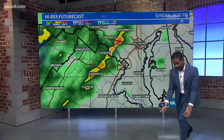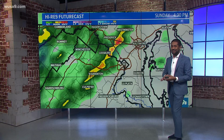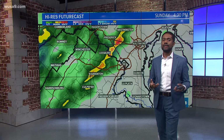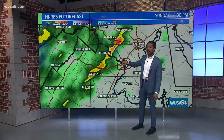Lift is when you take air from the ground and you lift it up into the air. I mean, it's that simple, right? Seems kind of intuitive, and that's why we do that in meteorology. We call it lift, and lift is the ability to get the air to rise. And when you have rising air, that's when you can get stronger thunderstorms, in this case, along with the moisture and unstable air. And so this would be that line of severe weather.